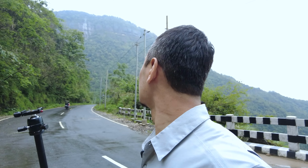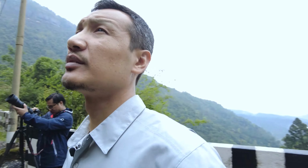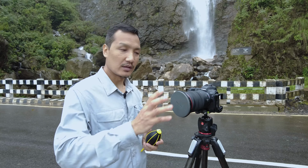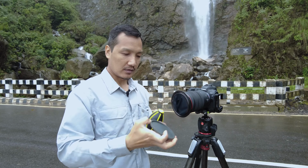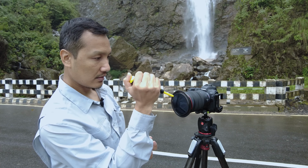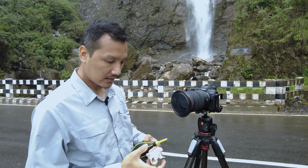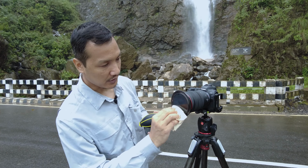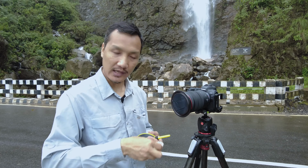And another issue is that when you go near, you get lots of spray. That is again a huge challenge. So as usual, you will always see me touching my polarizer. This is one of the most essential kits for a landscape photographer, to have a polarizer, especially for a waterfall like this.